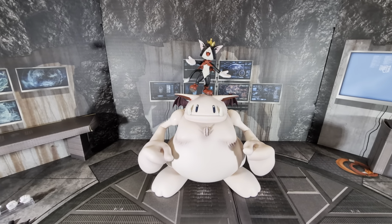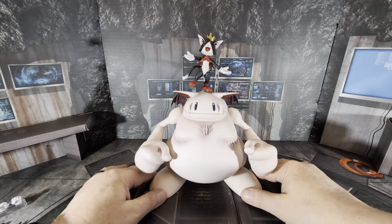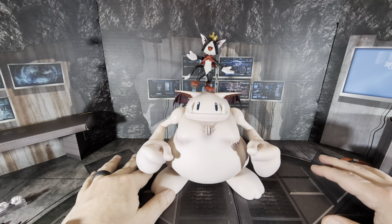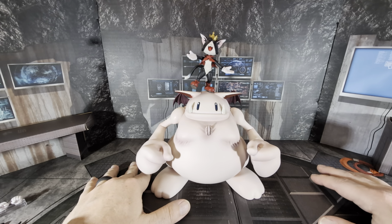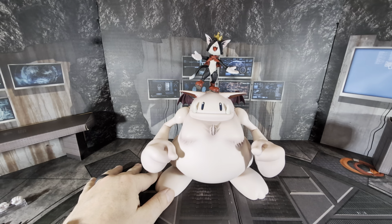I'll say that much. The last one I reviewed was Cid, and again, Cid's not one of my favorite characters, and I thought he was one of the best releases so far. So I feel like they're getting better as they kind of finish out this line. So let me take this apart and we'll go over articulation.